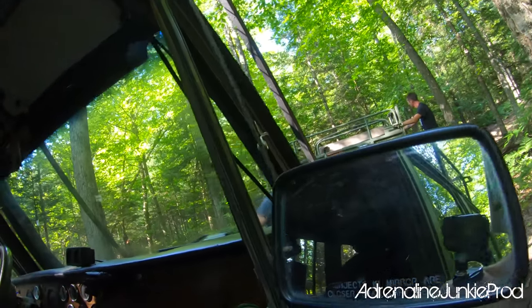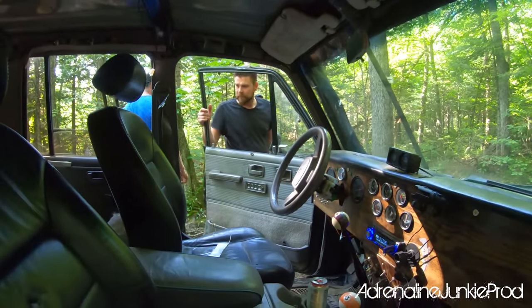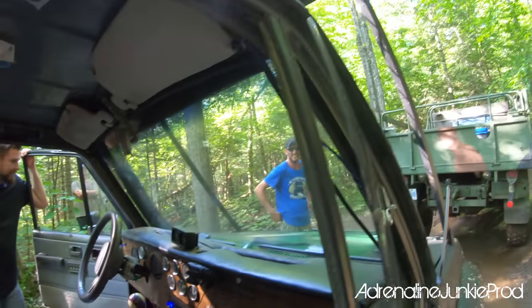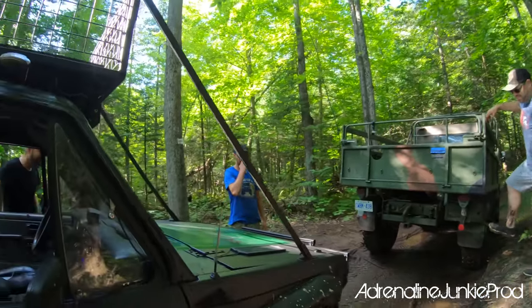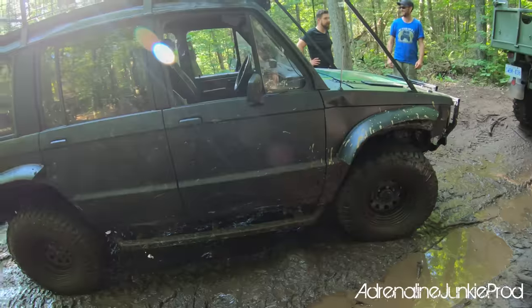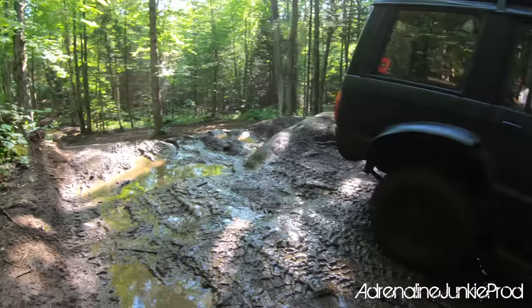Freaking awesome. Thanks, man. This thing has gone through absolutely everything we've thrown its way, man. What year is it? 89. It looks like it's been around, judging by the patina on those stickers. Most of North America. You did? Yep. Oh, sweet, man. It's got the big roof rack and everything. That is awesome. I saw the sticker. We're going to follow you guys for a bit. Yeah, let's do it.